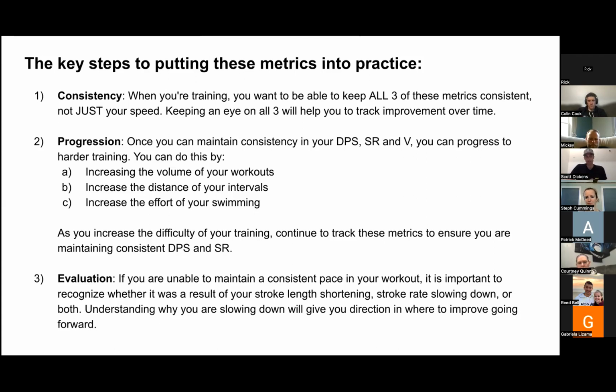And then evaluate. Going back to grade school, you do tests frequently to understand how you are learning. Well, you have to evaluate the data and understand if you are putting things into action or just swimming the same old way all the time.